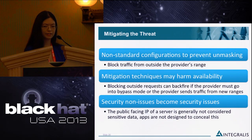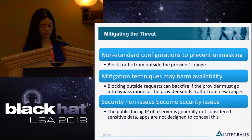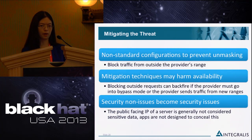So now you know how easy it is to bypass DNS-based DDoS protection. You probably want to know, what can I do to protect myself? So if you have to stick with a DNS-based service, you can change your configuration to make it less likely that your origin IP will be found. But frankly, this is a difficult proposition. First of all, you need to implement some non-standard configurations which could backfire on you if you need to go into bypass mode and your admins forget that it exists.